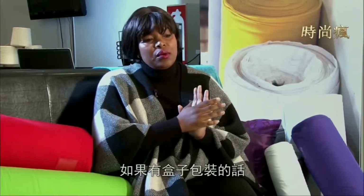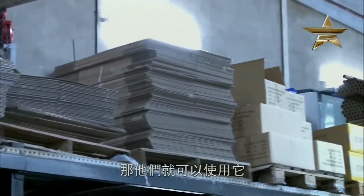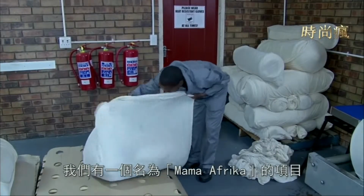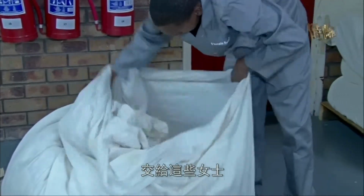When it comes to our packaging, we are very concerned and take it very seriously, because once whatever comes in a box, we give that box away to another company so that they can use it instead of just using it once and getting rid of it. And when it comes to our fabrics, if we have reject fabrics or remnants, our little cut-offs, we have a project called Mama Africa, and we give those offcuts to women who then make clothing or bags and sell them in the marketplace.